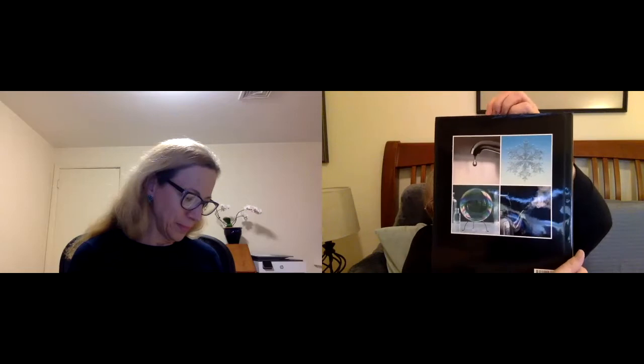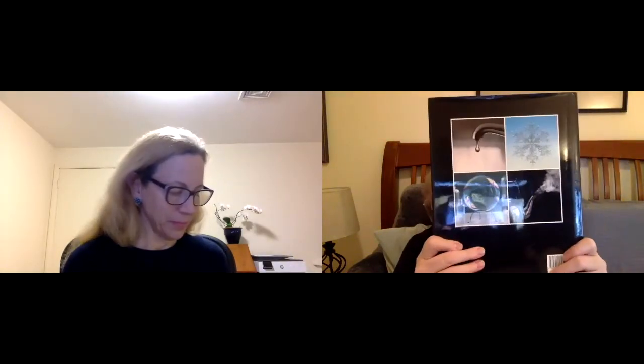Here's the back. You can see there's a snowflake that he photographed. But it's all kinds of aspects of water. I'll just show you the back of it. You can see steam there. Everything in here is beautifully photographed. And the book also includes some pretty easy science experiments.